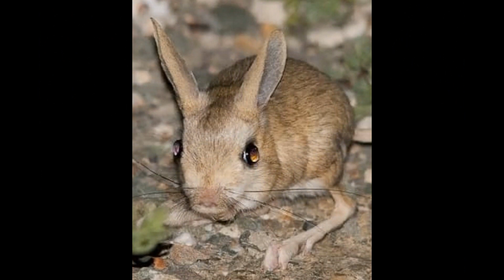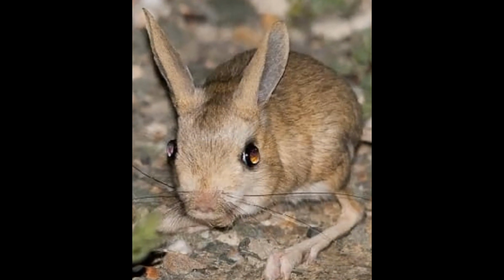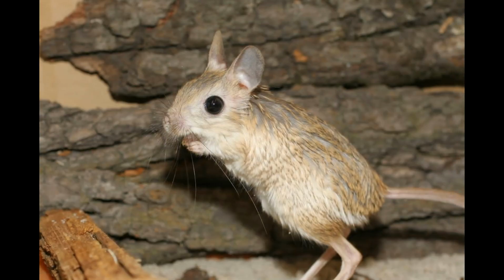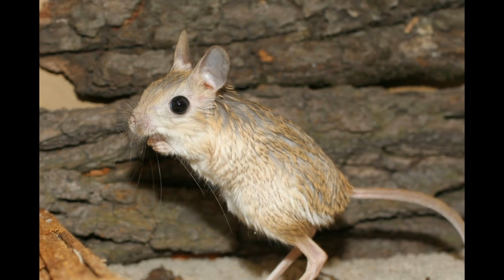Jerboas have evolved several adaptations that allow them to survive in the desert. These include large eyes and ears for detecting predators and prey, specialized fur that helps with insulation and camouflage, and efficient water conservation mechanisms that enable them to survive in arid conditions.